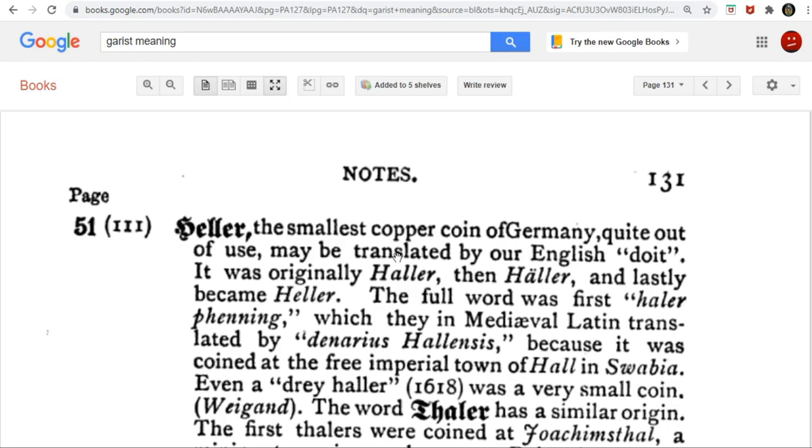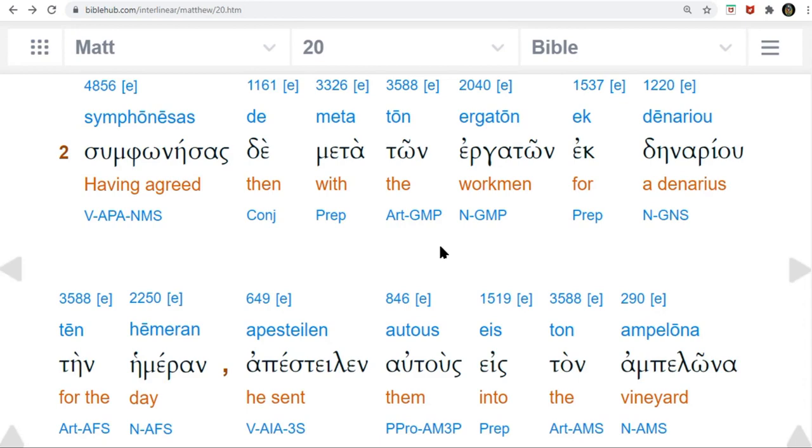And so a heller is the smallest copper coin of Germany. Quite out of use. Maybe translated by our English Deut. And it was originally holler, then holler. And lastly became heller. The full word was first Haler, Fenning, Haler, Fenning, Penny, which they in medieval Latin translated by Denarius Hollensis. And so that's probably where your word hell comes from. If you worked all day and somebody gave you a heller, you would say, what the hell? You know, that was the word at the end here, the Symphius, the Mediton.